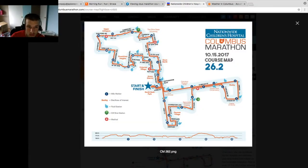Here is the course map provided on the website. It has a basic elevation chart, but it's kind of hard to read. But the information we're really going to get off this is exact mile markers and water stations, as well as gel stations. I'm probably going to have to break this up into parts. I imagine walking through this completely is going to take quite a bit of time, and my YouTube account only allows me to upload 15 minutes at a time.